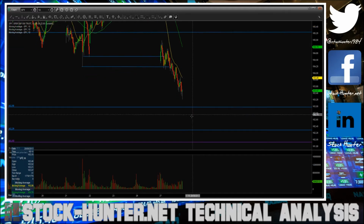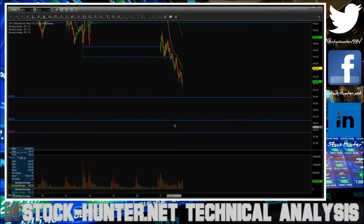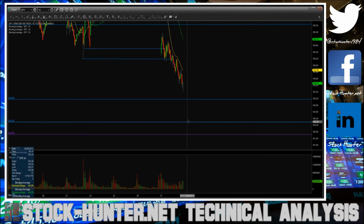20 minutes to go. I want to go over some major levels for tomorrow on the SPY. The first level on the downside will be this 162.30. I have a small level around the pierce of the 162 at the 161.93, and then a major pivot at the 161.31. Watch these levels, guys. They all can be played.